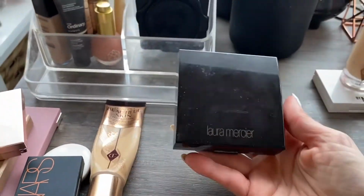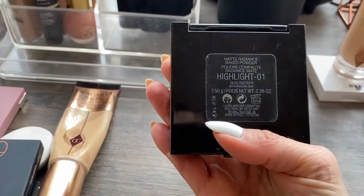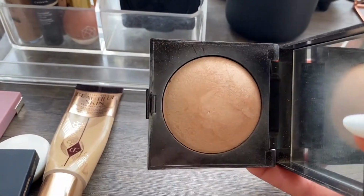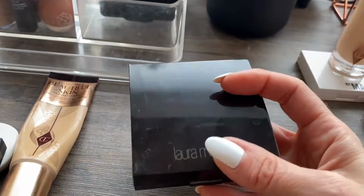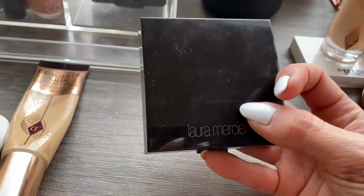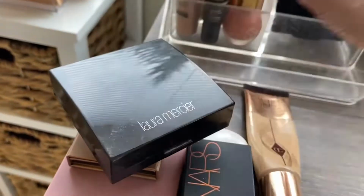And then as far as these two powders, this one from Laura Mercier, it's the Matte Radiance Baked Powder. That name makes no sense. It's just a shimmery finishing powder. I'm gonna remove this. I'm gonna take it out because I have one that I wanna put in that I haven't used a ton. So I used this maybe twice, but I sort of have 3 powders like this and I wanna just continue to cycle through them. So we'll take that out.